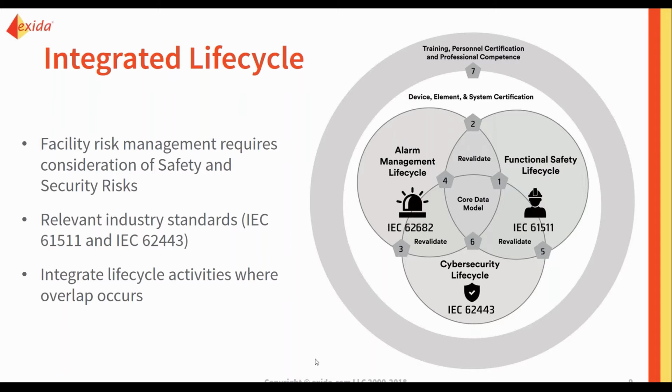And so what we can do is we can take the relevant industry standards, looking at the 61511 life cycle and the 62443 life cycle for security, and see where those activities overlap and where we can have added efficiencies, added benefits from working together. One example that we saw was the need for process hazard information to be available when actually going in and doing the cybersecurity risk assessments. So this represents one area where there's important overlap between the cybersecurity tasks and the functional safety tasks. And so understanding that can allow us to be more efficient when doing the lifecycle activities.